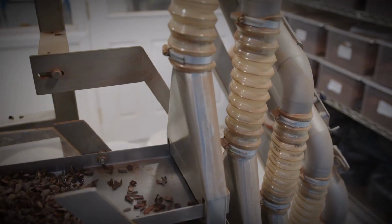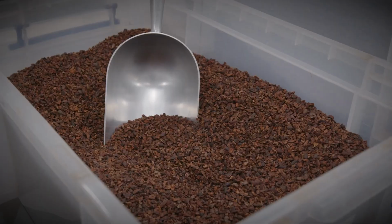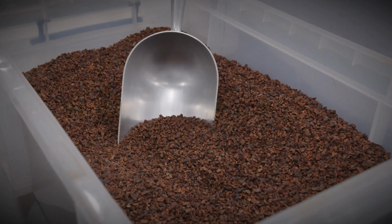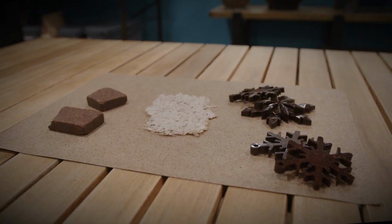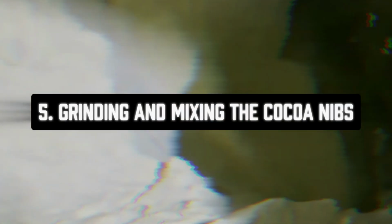Winnowing is done with a special machine called a winnower. The beans are placed into this machine, where they are cracked open, and the shells are blown away using air. The nibs, also known as cocoa mass or cocoa liquor, are then separated from the husks. This step is important because it ensures that only the tasty nibs move forward in the process. The husks are usually thrown away, but sometimes they are used in other ways, like making cocoa tea or as compost for farming.